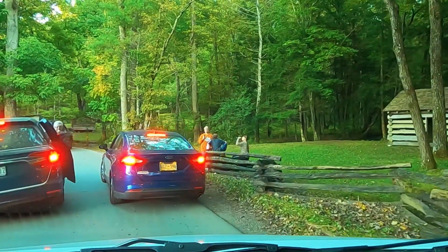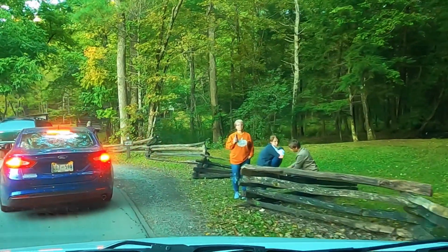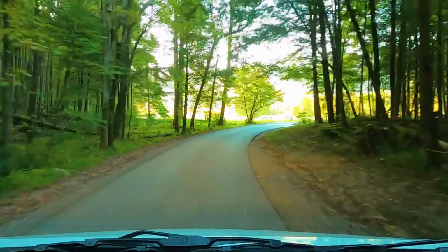Now, we are finally getting to go now, and we've, like I said, literally been sitting almost completely still for the past hour. So if you're here later in the afternoon, that's when they start moving around a little bit more. You are more likely to see a bear or elk or deer, but you're also going to be sitting in probably longer lines.